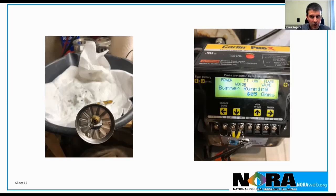And during the entire test, I burned the entire 275, which is right around 240 gallons. During that entire time, I experienced no failures, very good efficiency, and the resistors in parallel really allowed us to take an existing controls burner and allow this fuel to be burned through it.